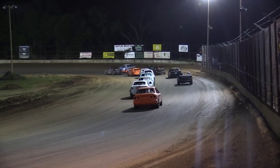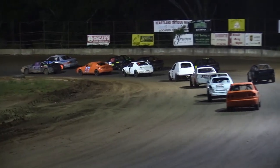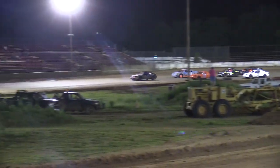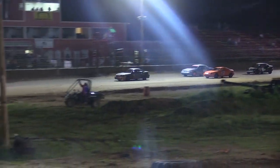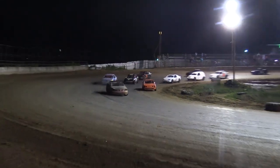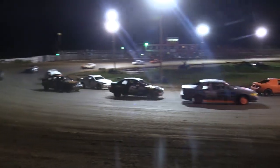Ricky Dorsey on the outside with the 88 of Brett Combs. Lights are off. Green flag in the air. Racer. Cheyenne Bowman bounded off of a great start to the 17 of Randy Dye in his second spot.